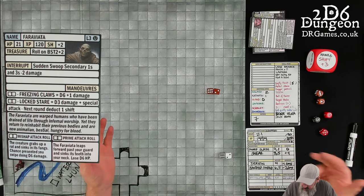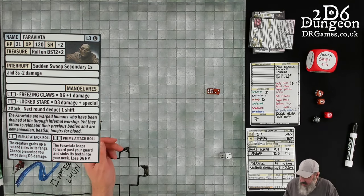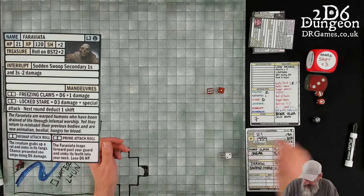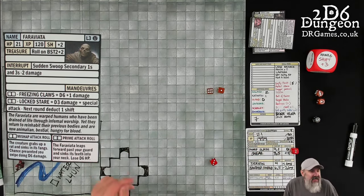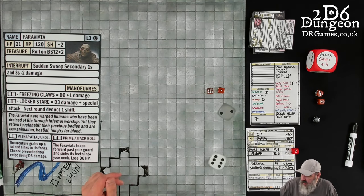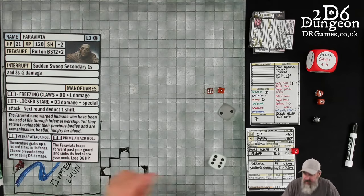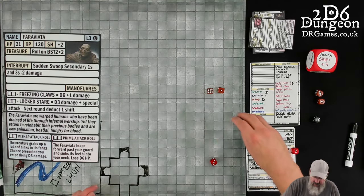Okay, so instead we have to do the sharp slash, which is at a minus 2 for us. So we're going to do a whole point of damage to this guy. Then, hungry for blood, a 2-6. That's mighty far away from him. Now he has, does he have a 2? Oh, he does. He can get to freezing claws just exactly perfectly.